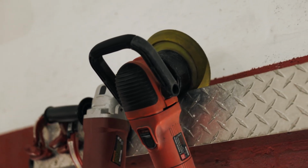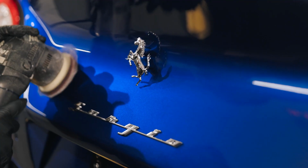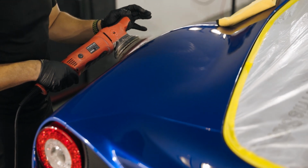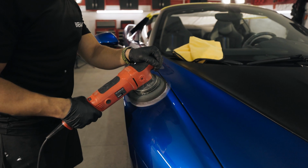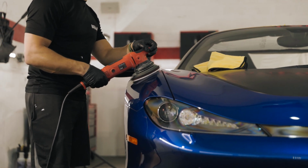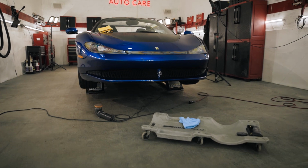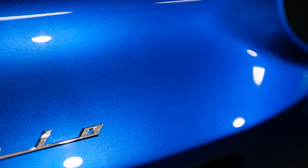Double stage polish using different thicknesses of compounds, different sizes and different types of pads to achieve that, including wet sanding. Correct. So wet sanding throughout the entire car. And what that does is just, like we just said, even out the paint entirely and have a consistent paint code. And we check that using a digital microscope in different areas of the car to ensure that, in fact, we're getting true correction.